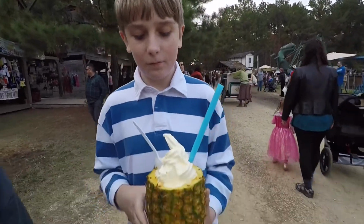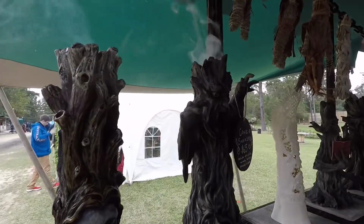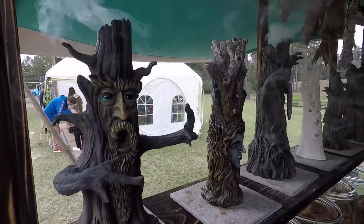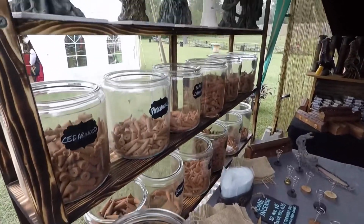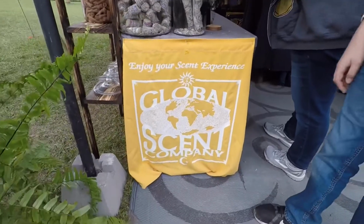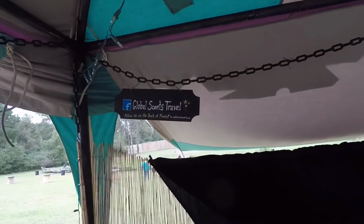Yeah. Now these are incense holders. They hold an incense cone inside of them where you burn the incense. They have all kinds of different smells: patchouli, cedarwood, vanilla bean, cinnamon. By the Global Scent Company here. Check them out, the Global Scent Company. You can check them out on Facebook.